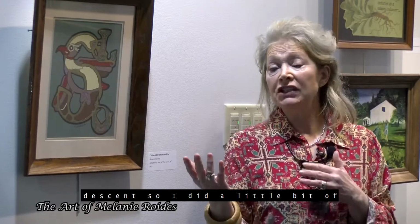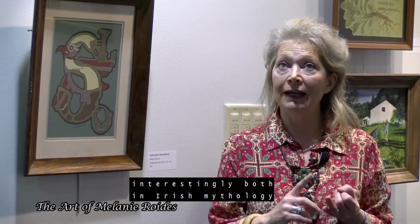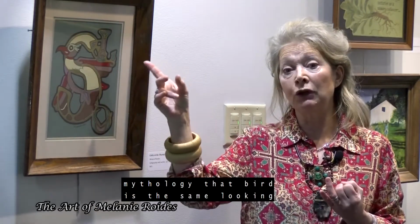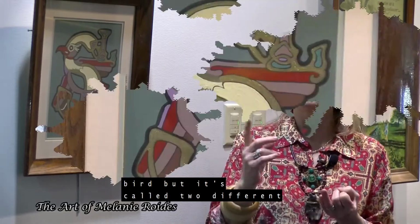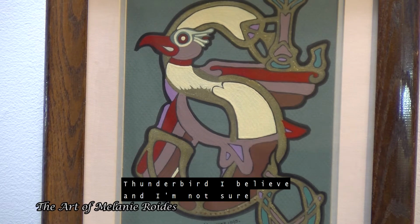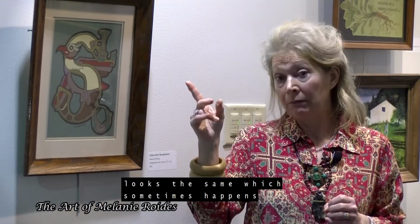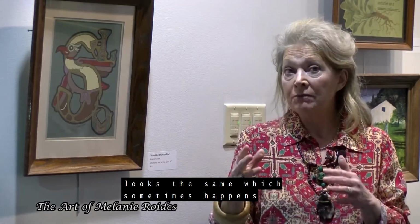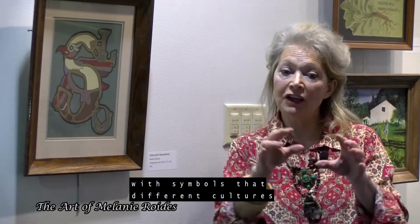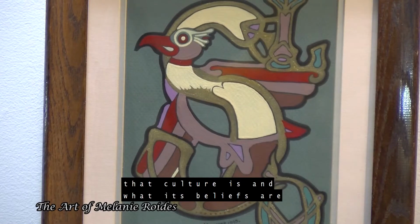So I did a little bit of research before I did this painting, and interestingly, both in Irish mythology and in some Native American Indian mythology, that bird is the same looking bird, but it's called two different things. Native American Indians call it the thunderbird, I believe, and I'm not sure what the Celts call it, but it actually looks the same, which sometimes happens with symbols, that different cultures share the same symbol, but it means something different depending on what that culture is and what its beliefs are.